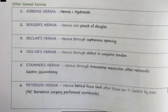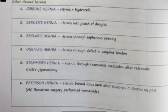There are certain MCQ points or one-liners we need to know regarding hernias. We had studied some named inguinal hernias, that is Amyand hernia, Littre hernia. There are some other named hernias in general, not inguinal, and we need to know these from the MCQ point of view. First one being Gibbon's hernia, in which there is hernia and hydrocele. Okay, so that is Gibbon's hernia. Berger hernia is a hernia in the pouch of Douglas.